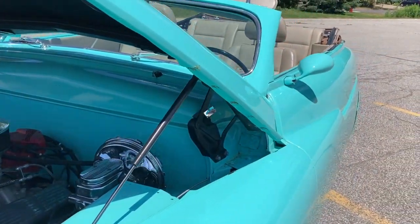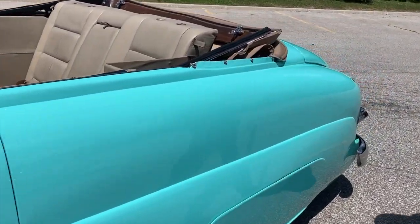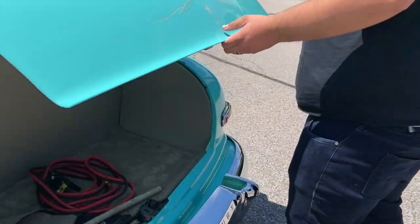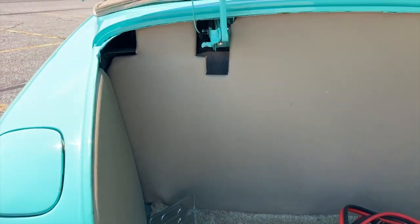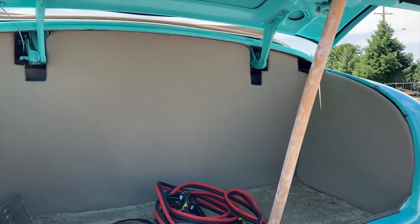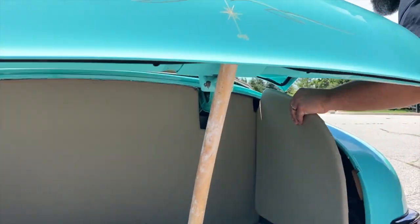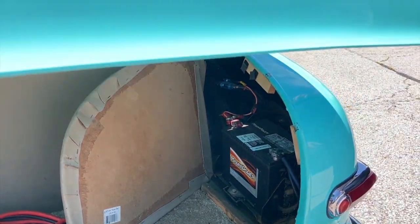How many spaces are in the trunk? I can show you. I think I got a few random odds and ends in there still. So that's automatic release as well? Yep, door popper on that. The only thing it doesn't have is that it won't keep itself open, so I've got the old trunk stick. Absolutely. That is so cool. And the battery's just hidden behind here. Wow. Thought of everything.